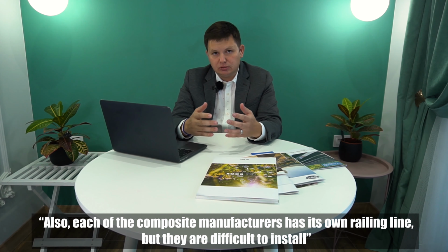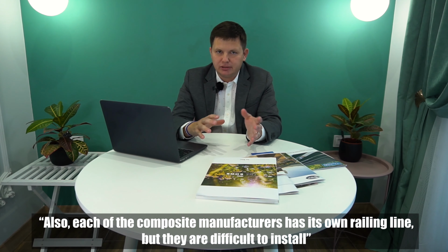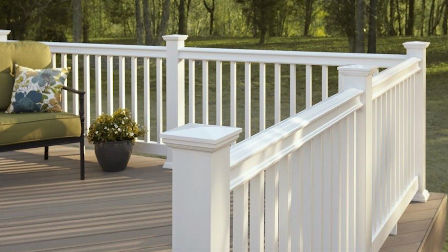Apart from these three main types, which is aluminum, glass, and cable railings, there are also composite railings. Each of the composite manufacturers has their own railing line, but these railings are difficult to install, and we rarely sell these railings. Most of the railings that people buy would fall in those three categories that I already mentioned.